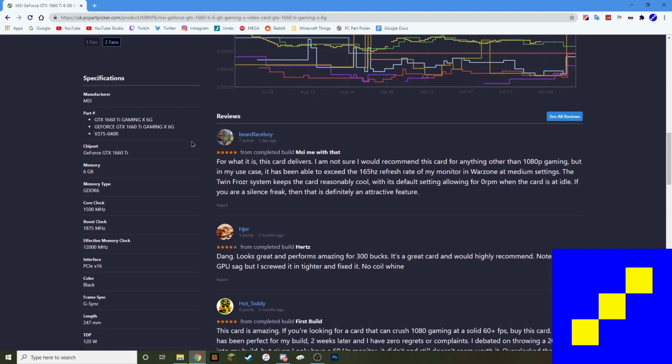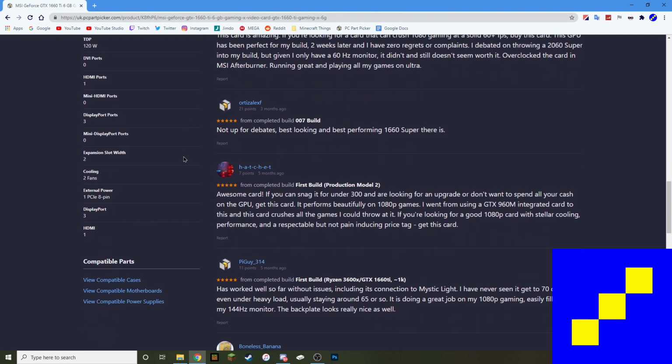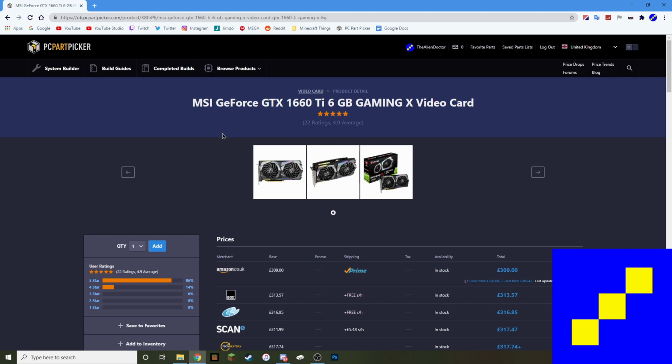I don't think I'll be using the boost clock. It's got G-Sync, 1 HDMI. I don't know if I've said that. Yeah, and I don't really need anything. I could have gone for an RTX 2060. However, that was a bit more expensive and a bit more out of my budget.